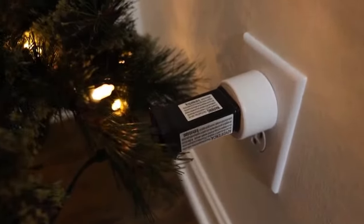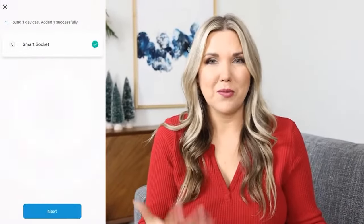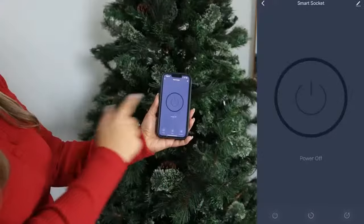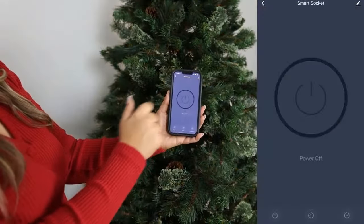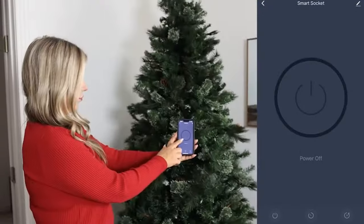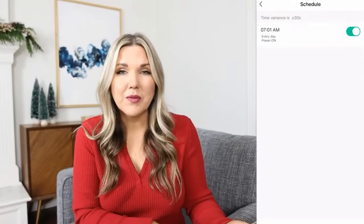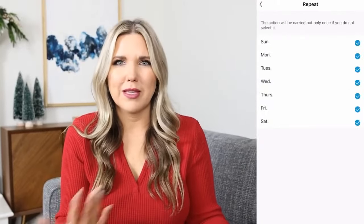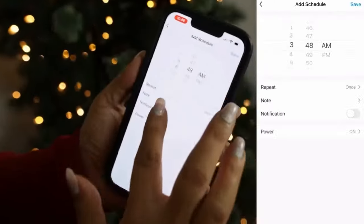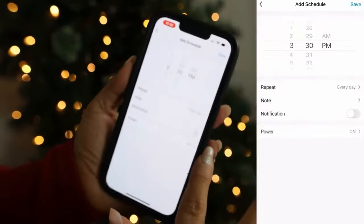I'd love to know if you guys have tried these, what you think of them. Let's see. Joanne says, I use them for my tree and outdoor lights. Love them. Yeah, having that flexibility to schedule things, turn it on and off is really great, especially if you're upstairs and you want to turn off some lamps downstairs. I also love the scheduling feature if I decide to go on a family vacation for a week. I can set my lights to come on throughout the day, and I just think it's a great safety feature.